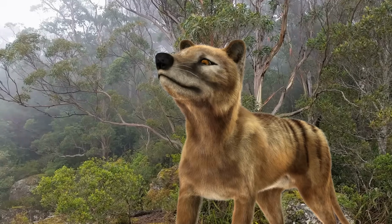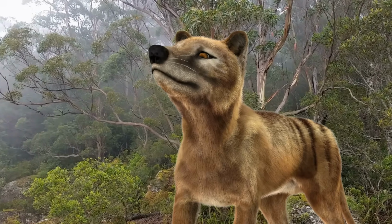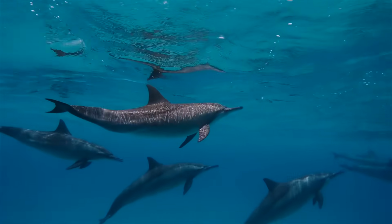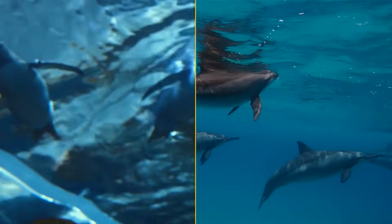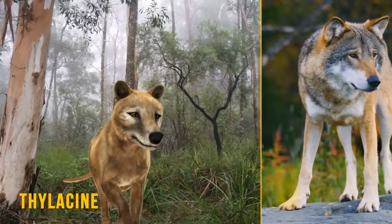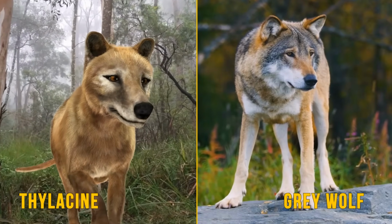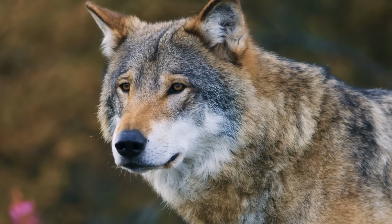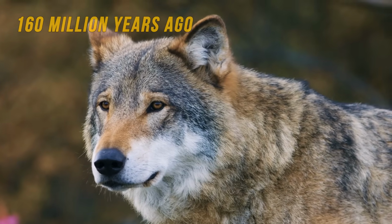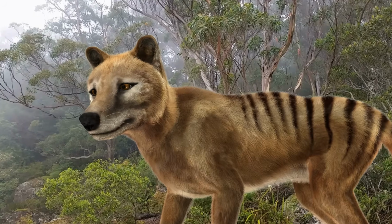The fascinating thing about the thylacine is that it provides an excellent example of convergent evolution. It is the process where animals not closely related independently evolve similar traits. The thylacine and the gray wolf come from entirely different parts of the planet and only share a common ancestor that existed at least 160 million years ago, yet they evolved similarly.